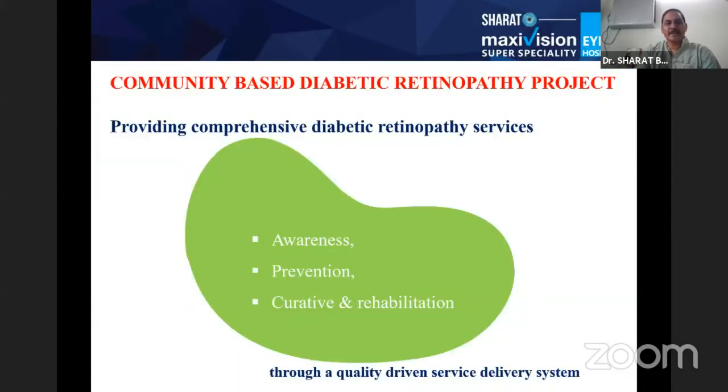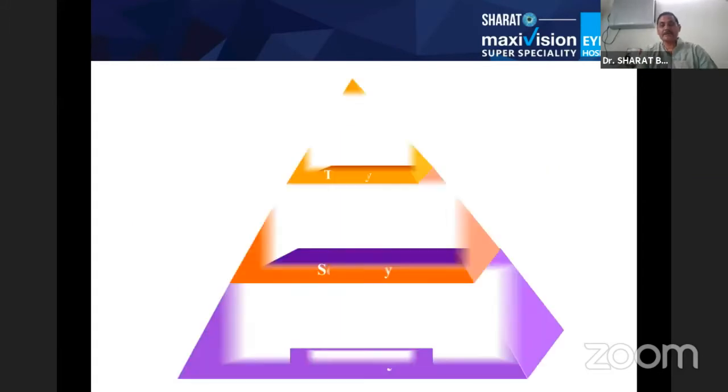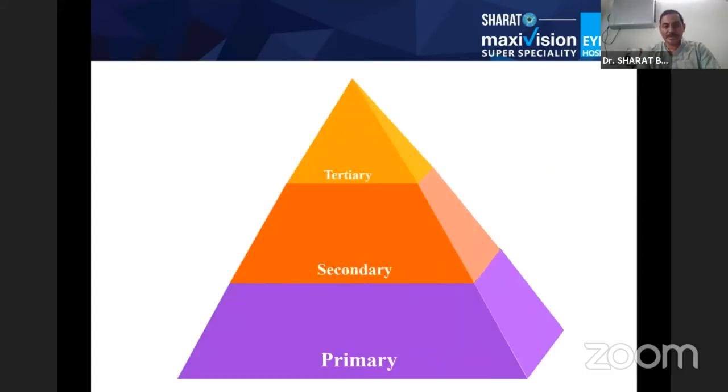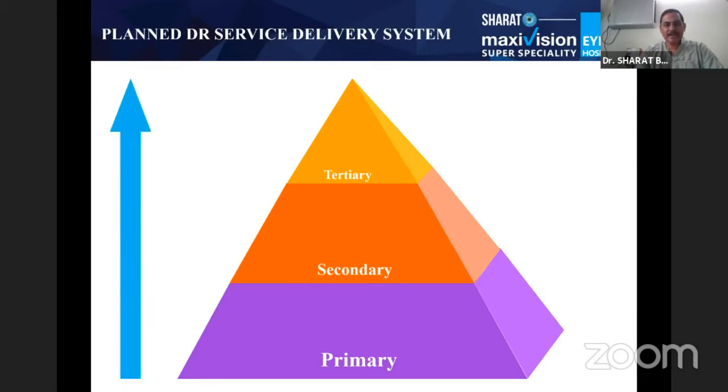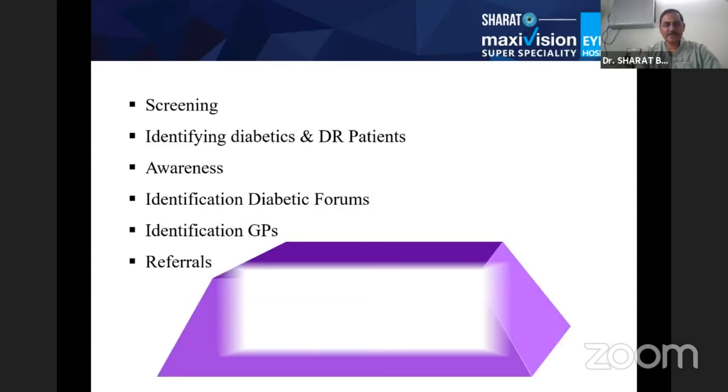And this diabetic retinopathy community-based program, we started again with training of the young people, and we had a team of 22 people in this program, and we started doing it at three different levels. One is the screening, identifying the diabetic patients and making them into different forums, and identification of the GPs of the local areas, and then having a referral system.